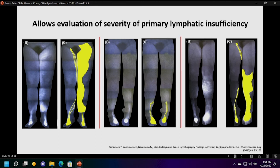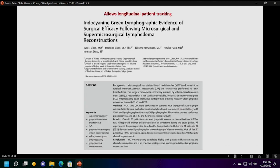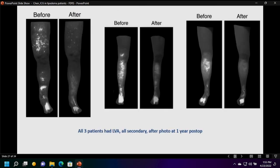So for a lot of clinicians, the diagnosis of primary versus secondary is fairly simple. If there's a history of mechanism of injury, it's secondary. If it's not, it's primary. Right, I need to really go fast now. So this is our study showing that you can use ICG lymphography to track progress. Are you getting better? Are you stable? Or are you worsening? And all these patients had supramicrosurgical lymphaticovenular anastomosis performed, which is a lymphatic reconstruction procedure.